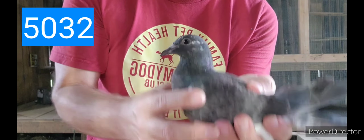5025. Here is another blue checker. Looking good. This is number 5027. Feels good. This bird feels good. Oh, hang on, little friend. Got a good strong wing. Good healthy bird. 5027. Small, fits real tight, like the size of the palm of my hand.